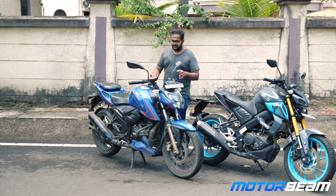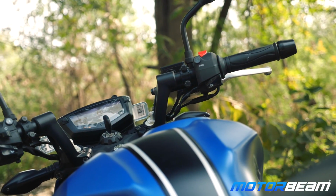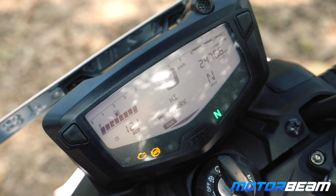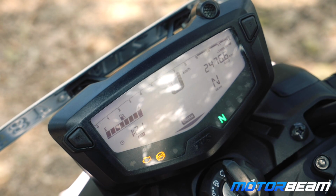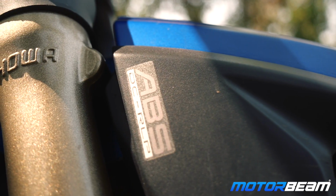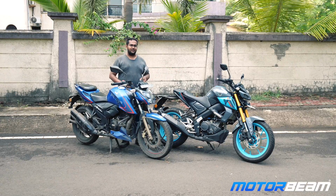And for the Apache, it is definitely a bit better. The moment you look at the switch gear of the Apache, it also feels a lot better. You get multiple buttons, the overall build quality is also nice, and not just that, you get 3 riding modes on the Apache, and those riding modes do alter the power and torque in urban and rain, and there's a difference in the sport mode, and there is a difference in the ABS intrusion as well. So that is a lot more advanced for a lot less price than what Yamaha has to offer from the MT.